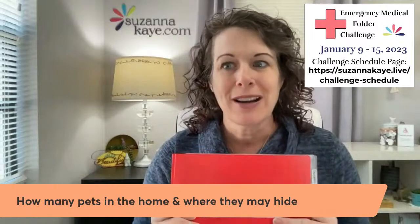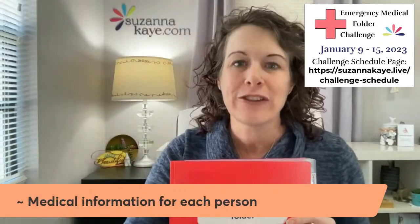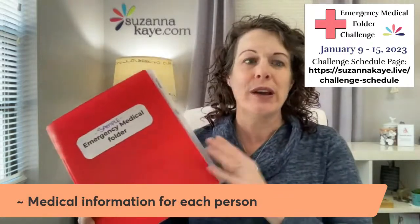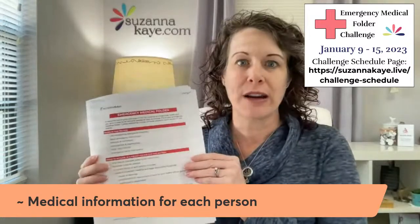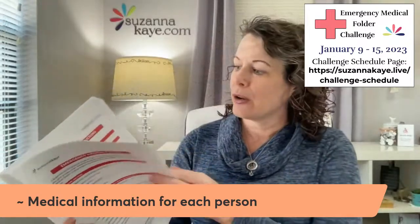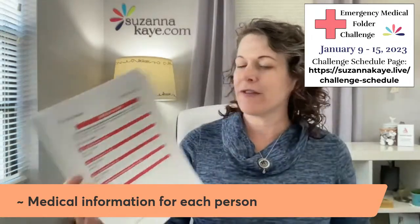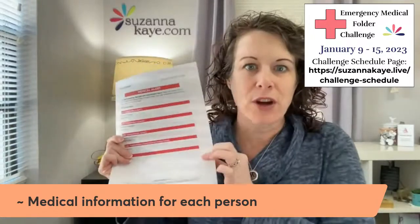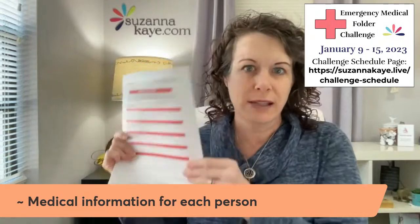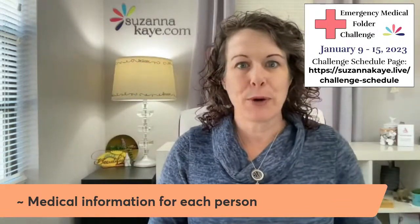The next part is the meat of the folder, right? That is the medical information. And you're going to want to do one copy of the medical pages for each person in your household. So when you download the template, there are a couple pages of the regular emergency information. And then you can just print duplicate copies of all of the medical pages, one set per person in your house, and then just stick dividers in, one divider per person.